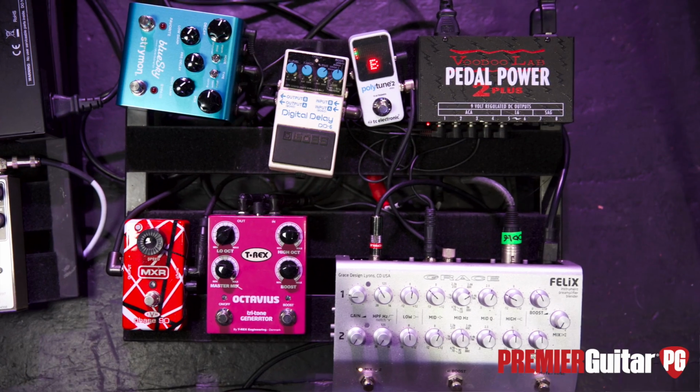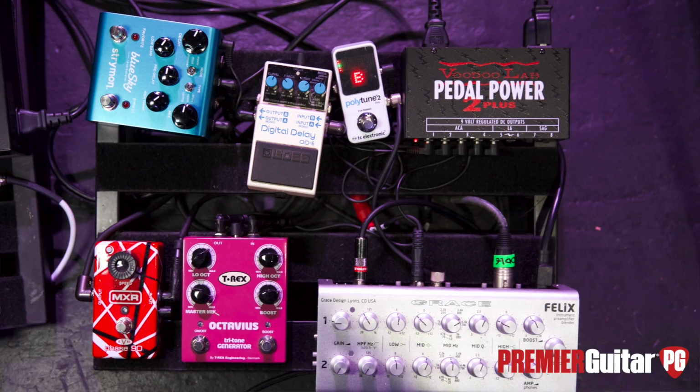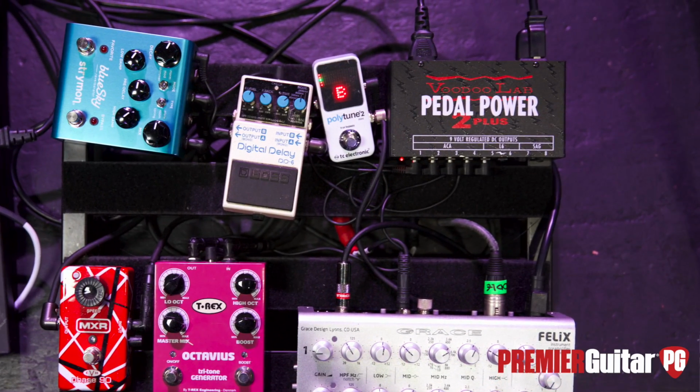There's not a ton. That's a Voodoo Lab pedal power there, too. Yeah, I've seen that. And I guess I would be remiss in not mentioning power.